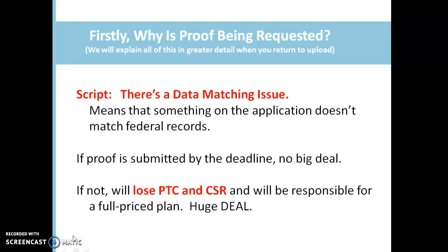So, one other step that you can be encouraged to complete, if there's time and if the information is available, is why proof is being requested. Firstly, if they are asking for proof of income or proof of identity or proof of whatever they're asking for, it's simply because something in the system doesn't match up. Typically when it's income, the estimate we're using for 2018 doesn't match the record from 2016. That might make perfect sense, but the consumer just needs to make sure they're submitting proof by the deadline, which tends to be 90 days from the date of the application.